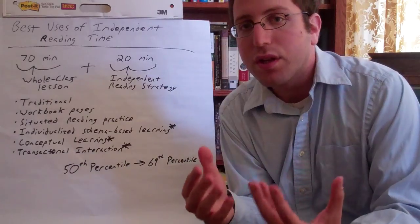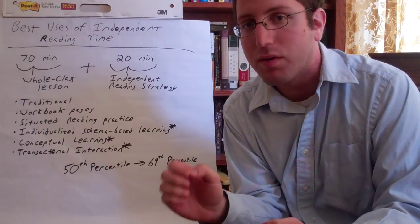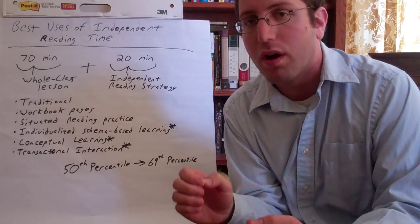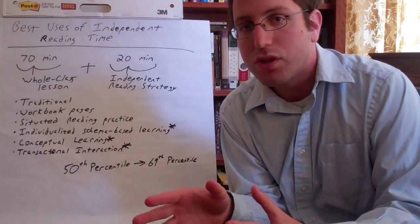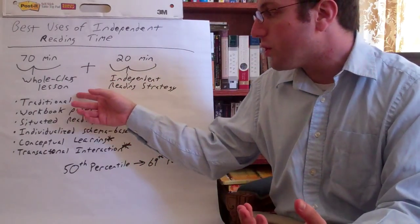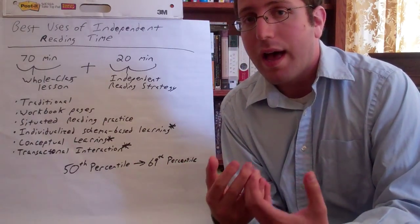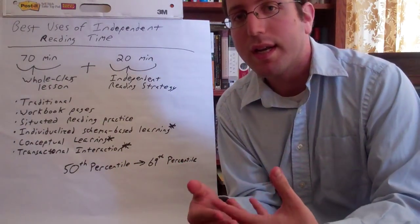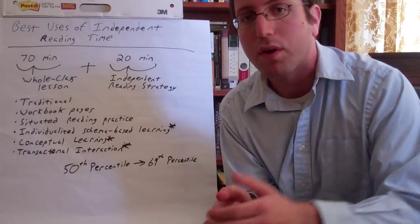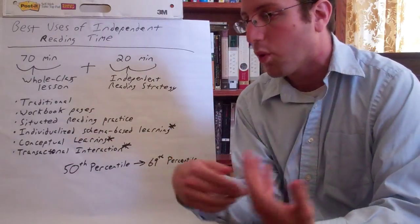What the authors conclude here is that it's truly the teacher actions during student independent reading that determine the bulk of student comprehension gains. So just sending students off to read, which is the case in the traditional situation, and even in the situated reading situation of having students go off to independently read and just apply what they had learned in the first part of the reading block, does not show very many effects, nor do the workbook pages.